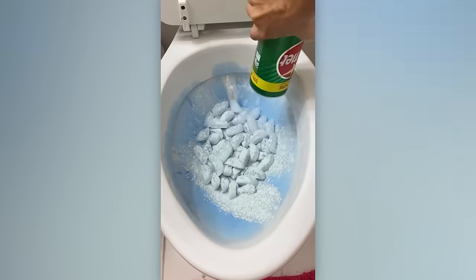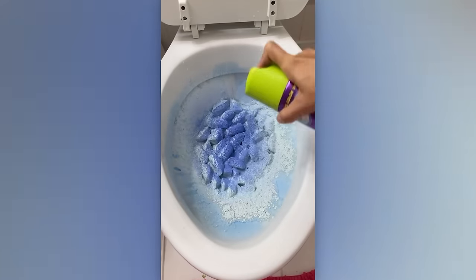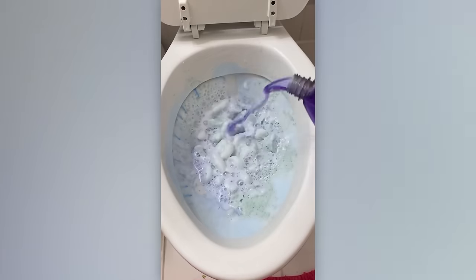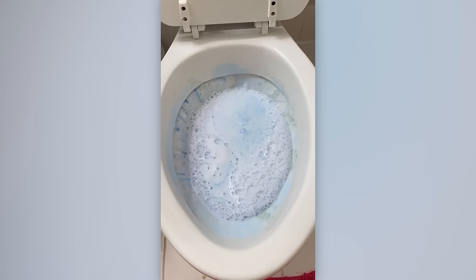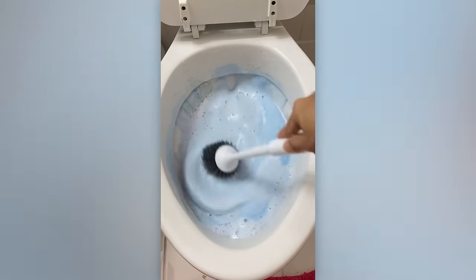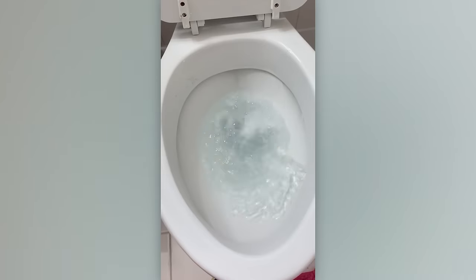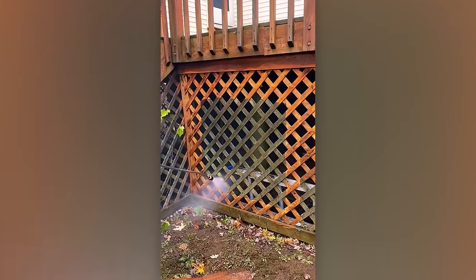Life hack to deep clean your toilet using ice. This cleaning method is also good for all kinds of wooden structures.